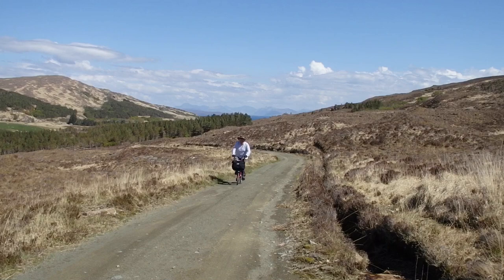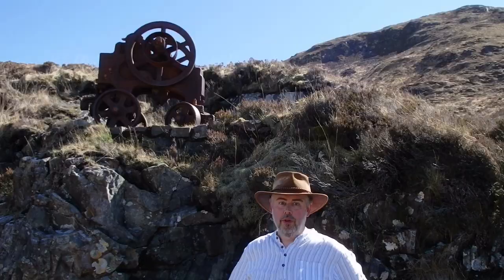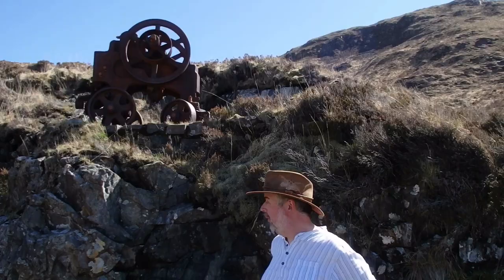What you got there then? It's a stone crusher from when they were making the roads. Bullocks? Well, I was only trying to be helpful. Oh, you mean the Bullock family? Yes, when they owned the estate, I think it was from their time, when they were improving the roads.